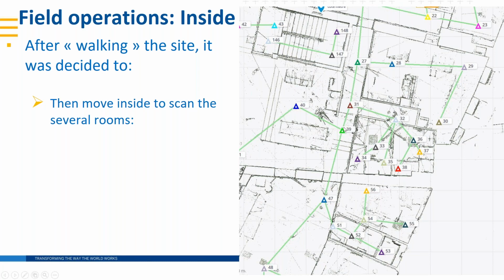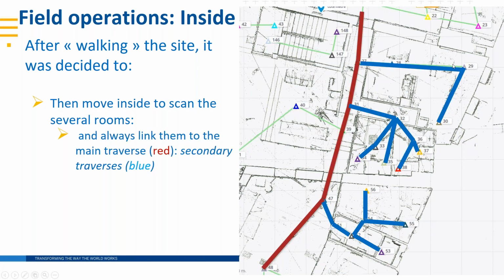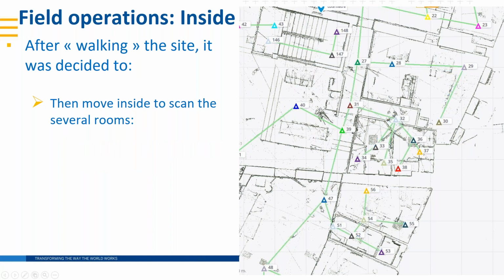I will maybe highlight all this. In red, the main traverse. And when they go in, it's a secondary traverse. When they stop at station 30, they will go back afterwards to station 31. Station 31 will be linked with station 27, not with station 30. If we remove that big line, you can see it a bit more clearly now. So your sequence of scans is much nicer. You can see all those things here. We will try to show you this also in a live demo. You see it's a bit cleaner than if we looked at that one.